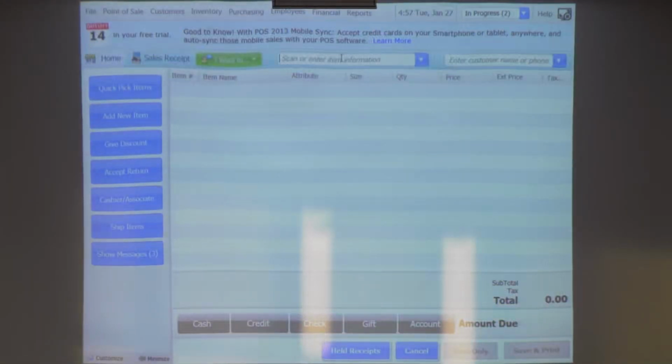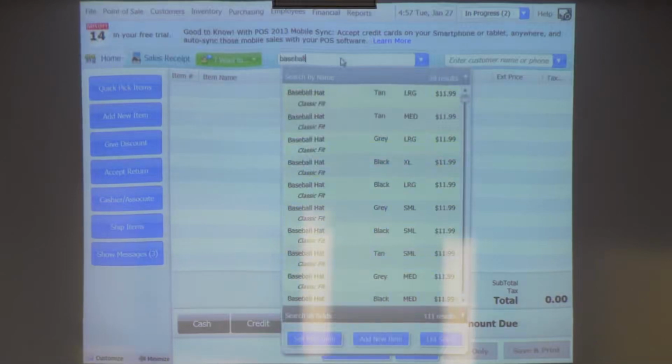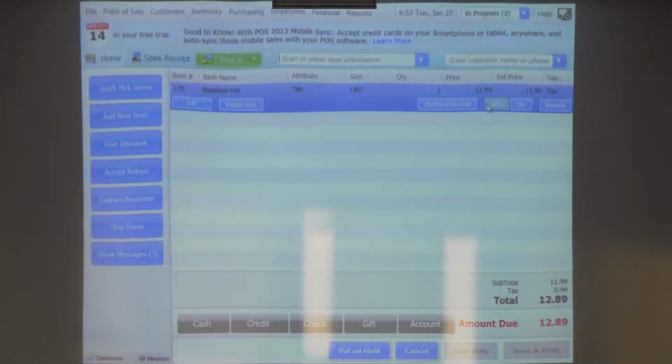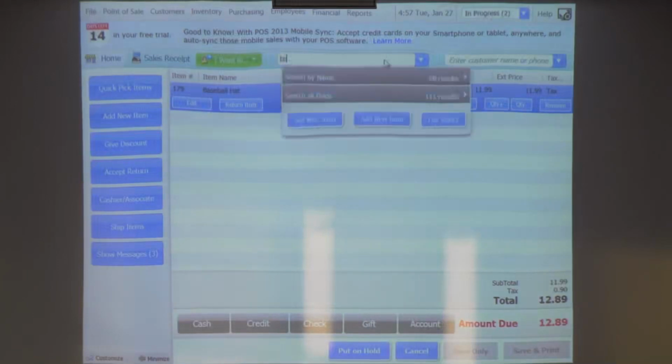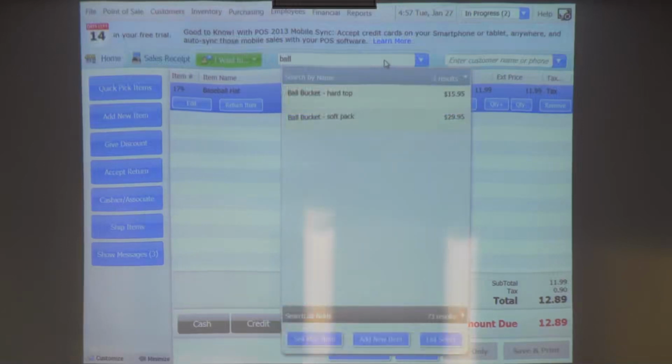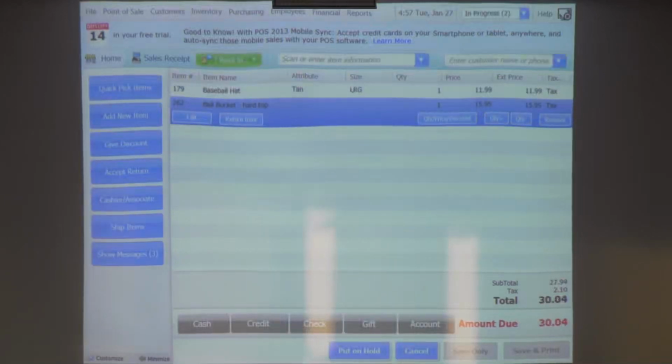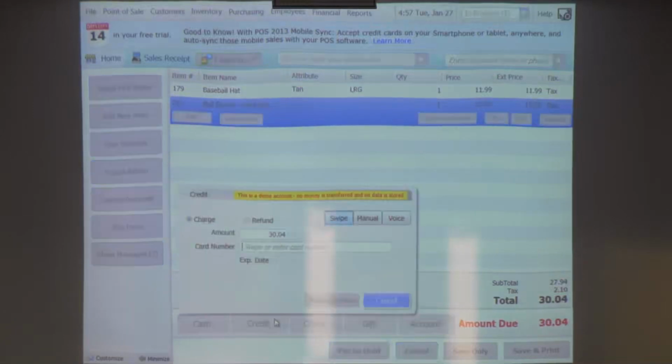So let's say they buy a baseball hat, and it's $11. All right, that's pretty cheap. It was not $11 when I bought it. So they buy a bunch of stuff and then they give me their card as a credit, and this is where I would need a card.